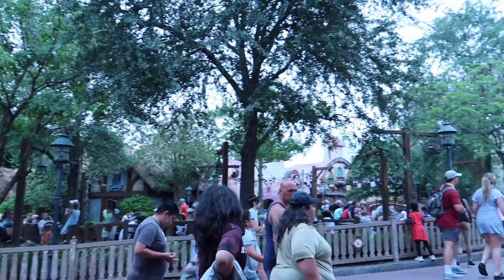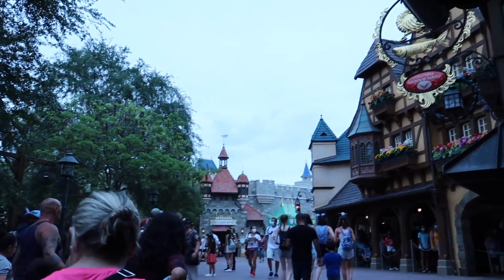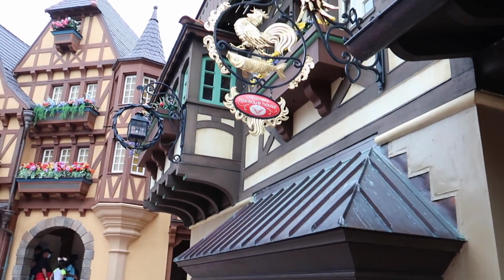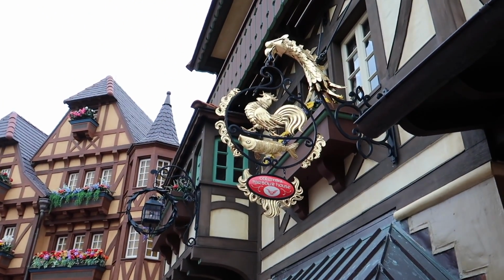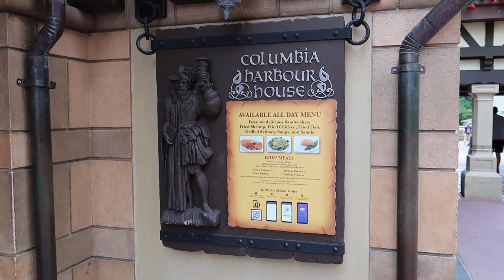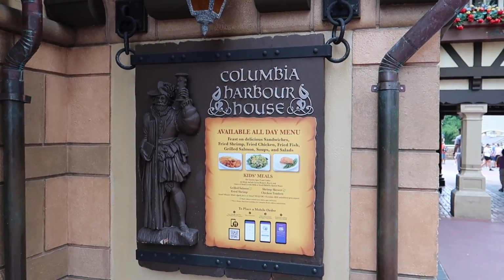Let's see if this is an exit. I don't know. It is, woo! Oh, we come out into Fantasyland. This is the door I just exited through, and we're pretty much in Fantasyland now. So this Columbia Harbour House sign here matches more with the theming of Fantasyland. And this one here kind of borders between Liberty Square and Fantasyland.